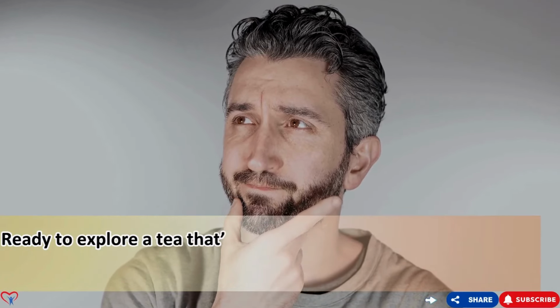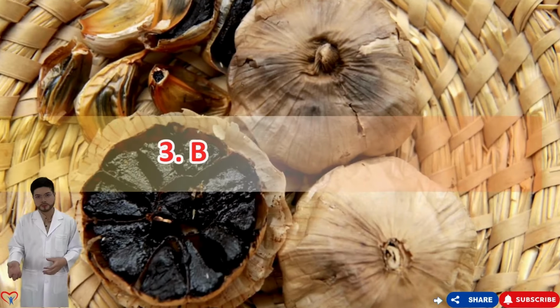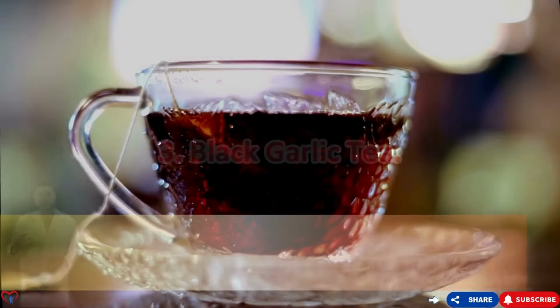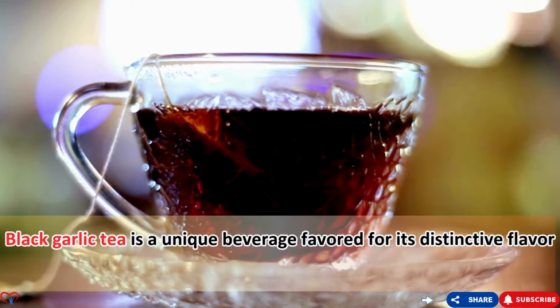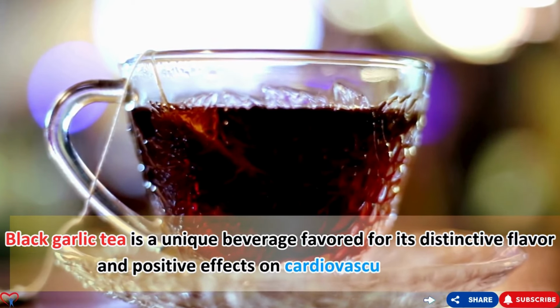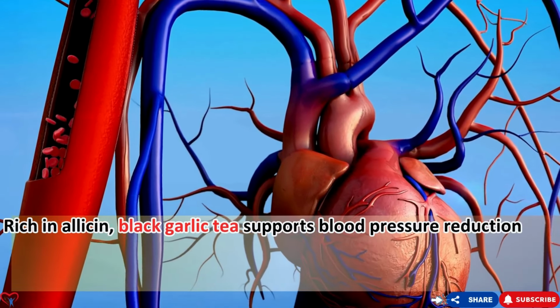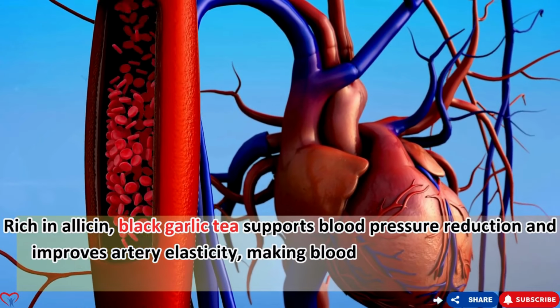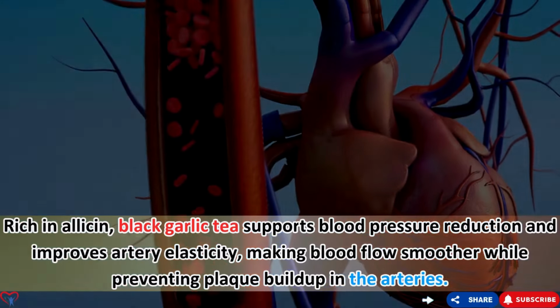Ready to explore a tea that's both earthy and sweet with a surprising heart-healthy twist? 3. Black garlic tea. Black garlic tea is a unique beverage favored for its distinctive flavor and positive effects on cardiovascular health. Rich in allicin, black garlic tea supports blood pressure reduction and improves artery elasticity, making blood flow smoother while preventing plaque buildup in the arteries.